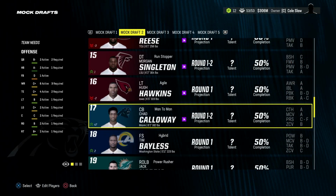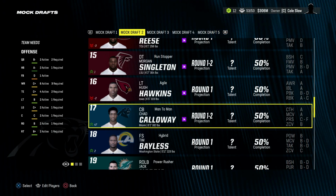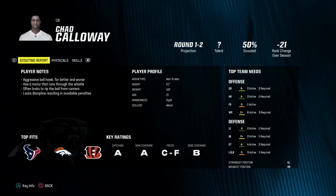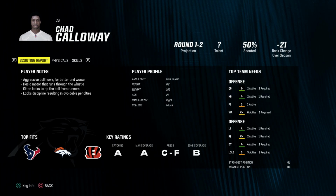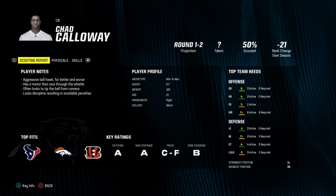They have Carolina picking 17th. A corner, Chad Callaway. He's a projected first to second rounder. Not too bad. Let's take a look at his numbers and stats here. Aggressive ball hawk, I like it. Has a motor, very good. Looks to rip the ball, lacks discipline. All right. A man coverage, A catching, B zone. It's not bad at all.